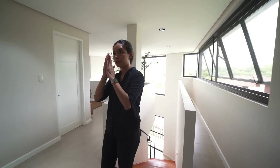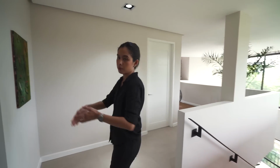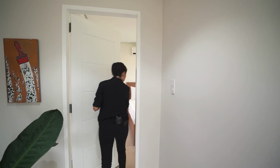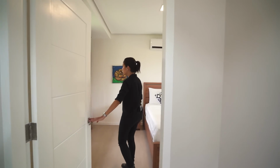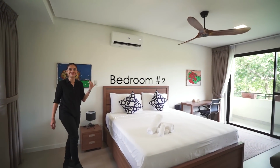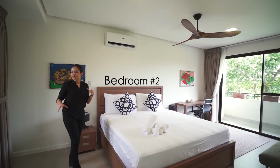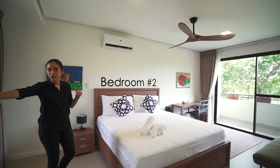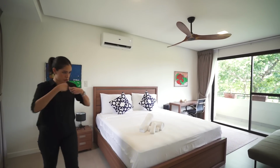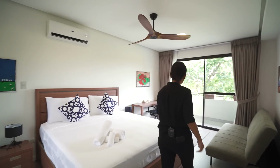But we're gonna check out the first door that you see upon going up the main stairs. And over here, we have bedroom number 2. So you have high ceiling. Wow, ang bango. You have high ceiling. You have your built-in cabinetry over here on the left side from the camera. A window over here, which you can open French style.